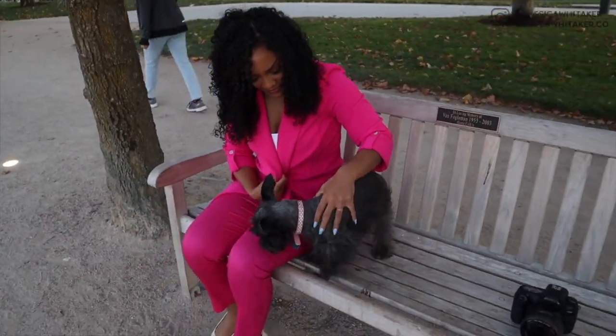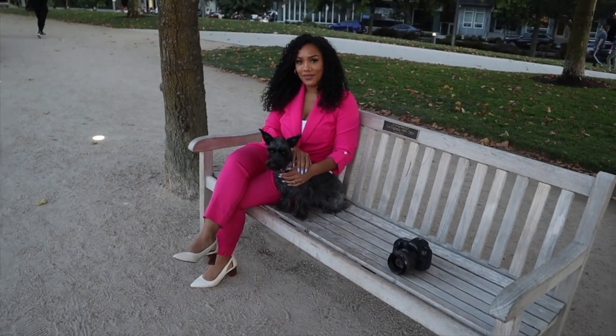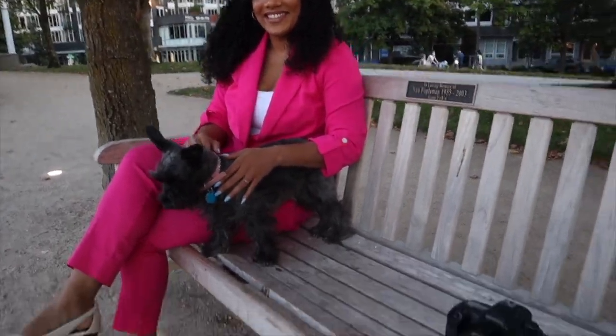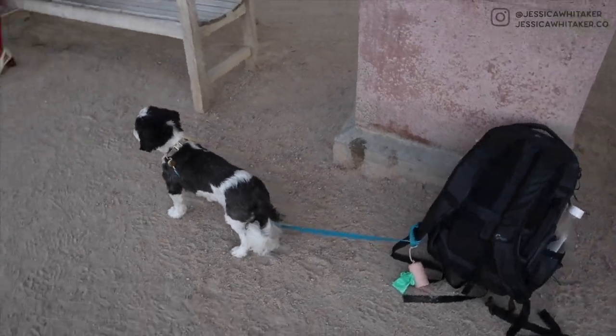We have this cute bench. The reason why we're picking this bench is because it has the best light, because we're right across from this water, so it's reflecting beautifully onto Felicia's face. Everything else is flat and evenly lit, so this is going to look so cute. Again, we are using the 85 from KEH for this, and Bumblebee is watching right here.